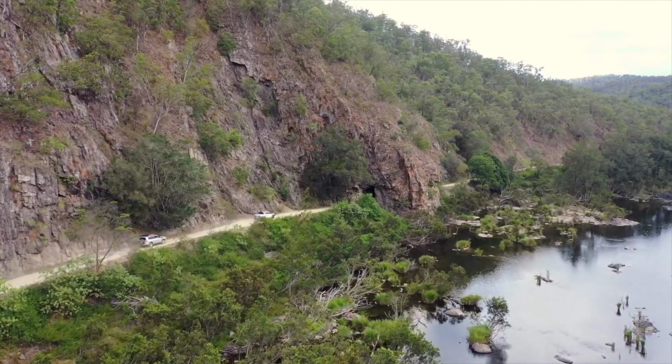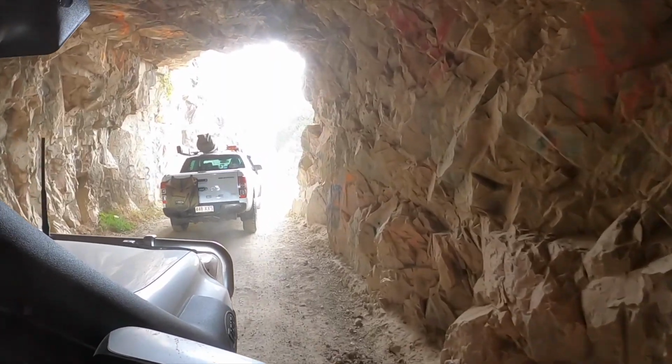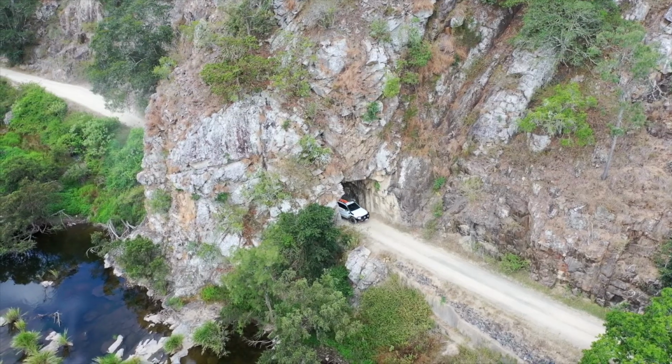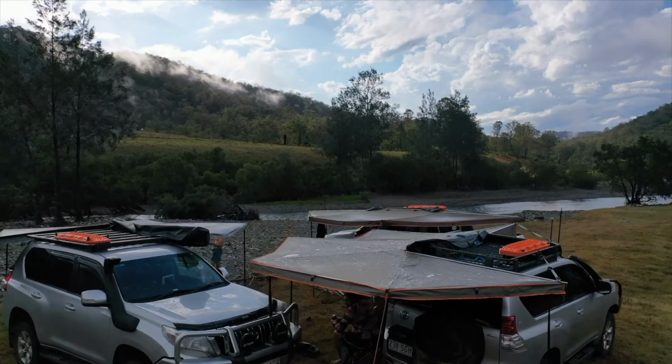The limiting factor of getting to the Boyd River campgrounds, if you're coming from west to east, is the hand-cut tunnel, which is 3 meters in height and 4 meters wide. So if you've got a tall van, you're not going to be able to do this. If you're coming from the east, there aren't as many limiting factors. You don't have to necessarily go through the tunnel. Okay, the cost of this one, it's a free campsite.